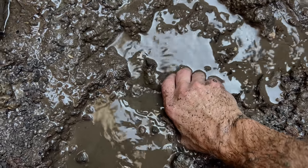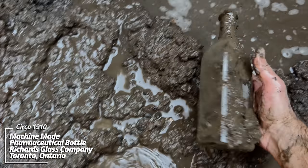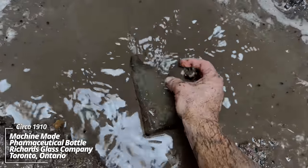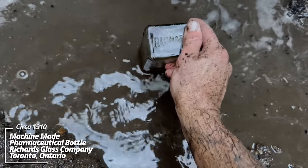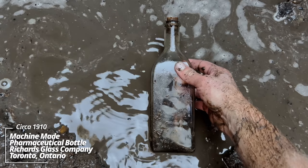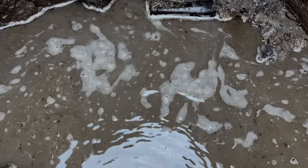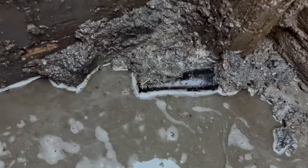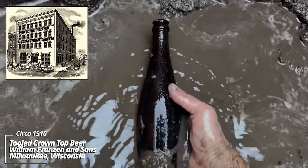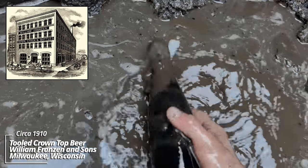What is this thing? Huh. Looks like some kind of drugstore bottle. Possibly. Richards. Okay, that's a clue. It's a tooled top. And some kind of beer bottle. Tooled top. WF&S Milwaukee.